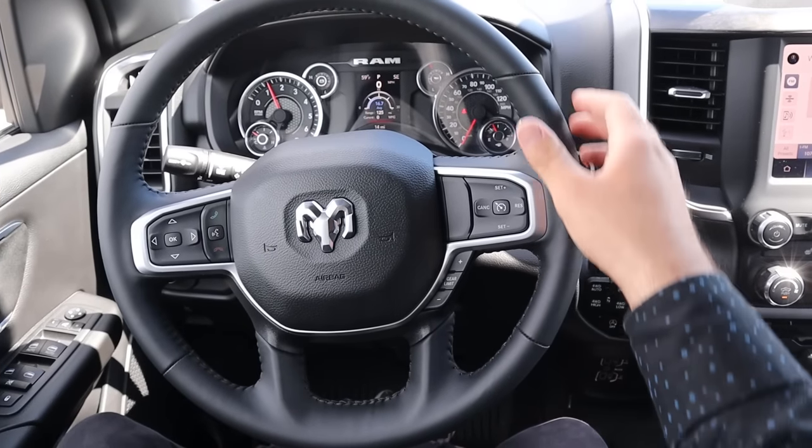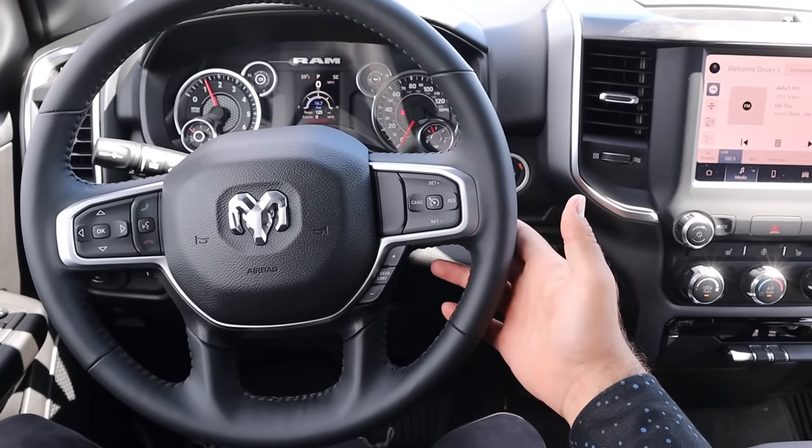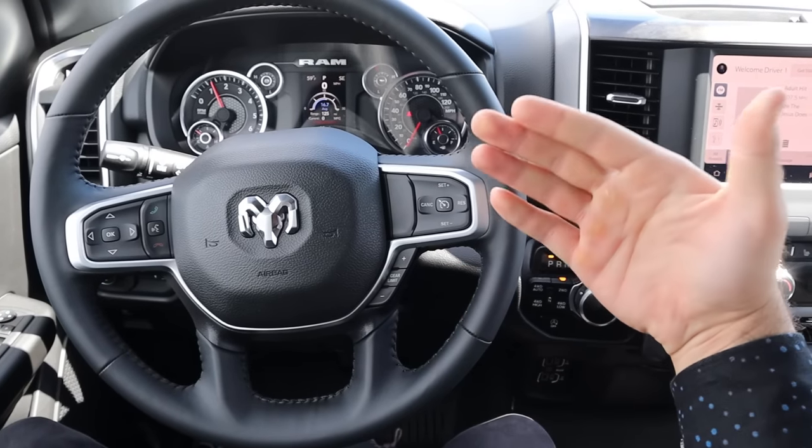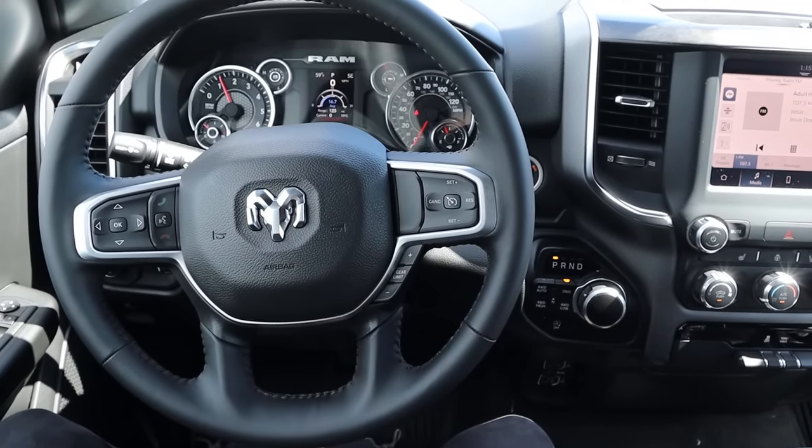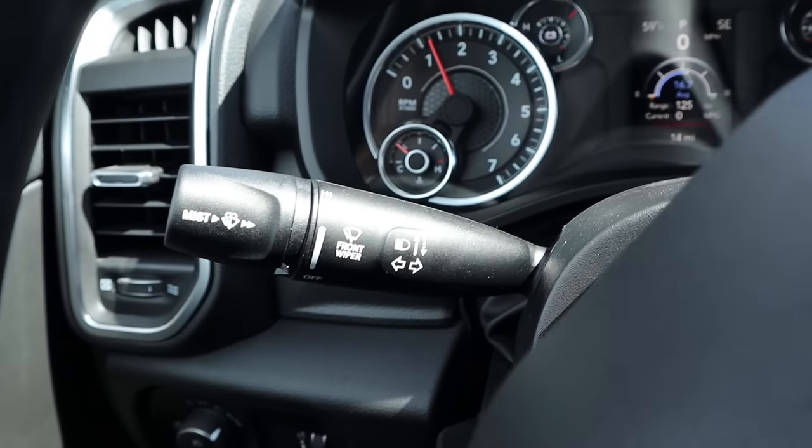Now taking a look at the steering wheel, you guys can see really nice trim all around. We do have radio controls there on the back of the steering wheel. We got controls for the cruise control, your gear limiter, controls for center stack, voice command, phone controls as well. And then you got your little stock there in the back.